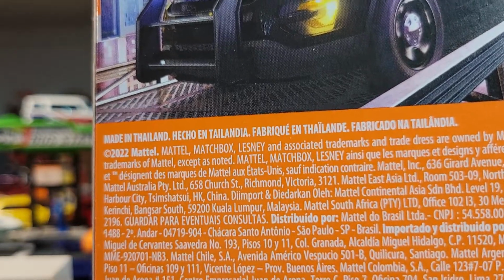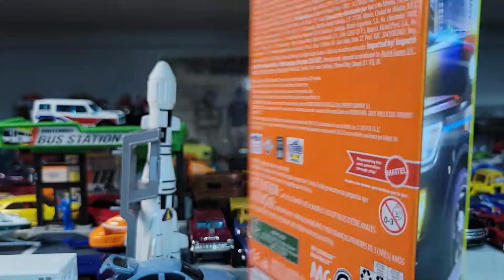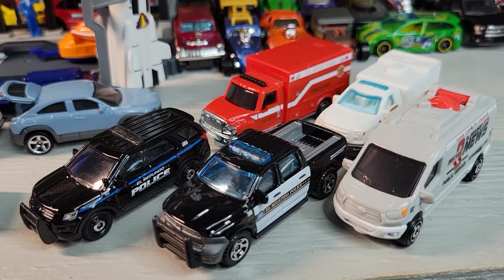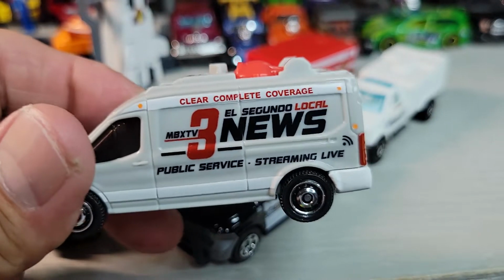This is a 2022 5-pack. Let's open it. There it is, the Matchbox Service 5-pack to go along with the rest of my show. We'll start off with the news van first.